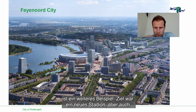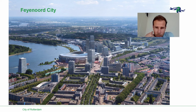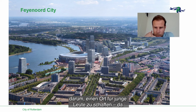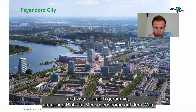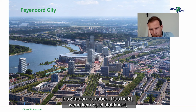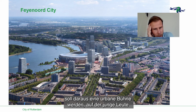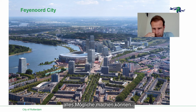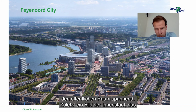Feyenoord City is another one. It's about a new stadium and also about adding a lot of housing and a nice green riverbank. But what we're looking at now is to create a place for young people, as we are a young city, and to make the public space, which is quite open because you need that for all the flows of people going to the stadium, into an area, an urban stage where young people can do all sorts of things, when there's not a game. We create these small urban stages, because that is something we heard is important for them, and also make public space really attractive.